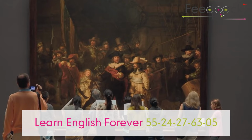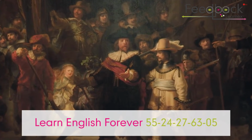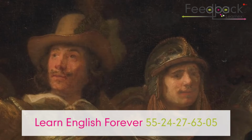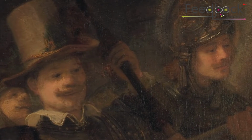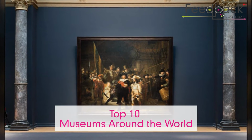Founded in 1800 to exhibit the collections of Dutch statesmen, the Rijksmuseum also displays art from the Middle Ages. The most prominent parts of the collection are displayed in the Philips wing and the Rijksmuseum in Schiphol. The main attraction is The Night Watch by Rembrandt.